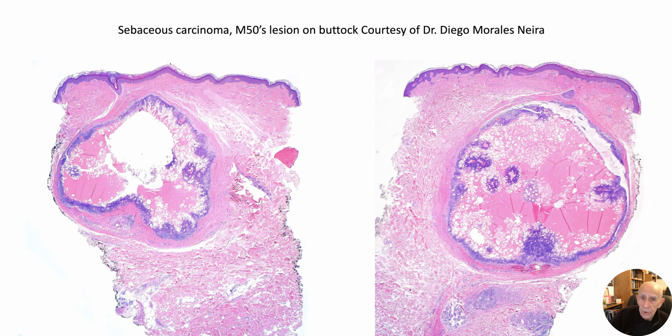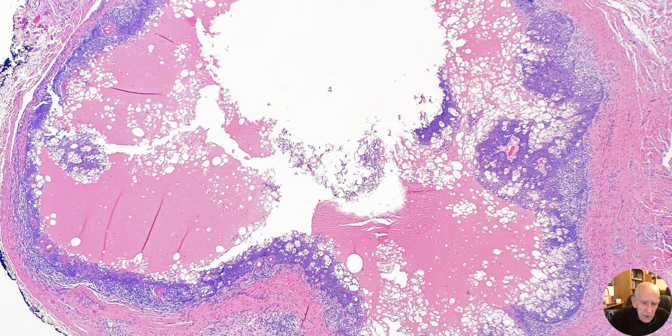Now, this is a really good tumor that was shared with us on McKee by Diego Morales Neira. It's a great tumor because it shows how easy it might be to misdiagnose. When you look at it at low power and see this cystic space with some basaloid cells around the edge and a few SIBO, I can see that if you weren't paying as much attention as you ought to be, you might think that was a cystic adenoma. I think that would be quite easy to do. There's a close-up view showing that most of the lesion is cystic and necrotic, and we've really only got a viable rim around the outside. But when we look at that rim carefully, the diagnosis becomes pretty obvious.